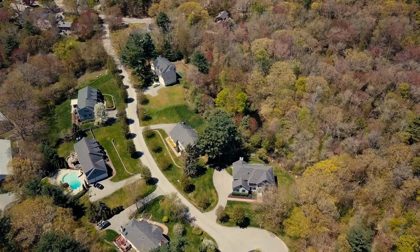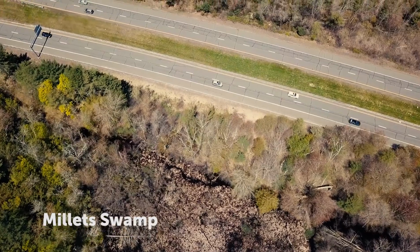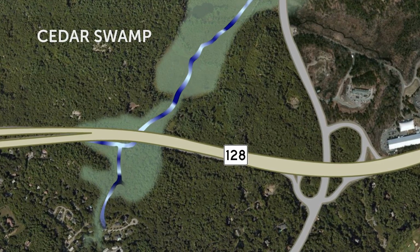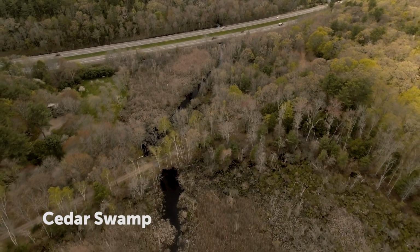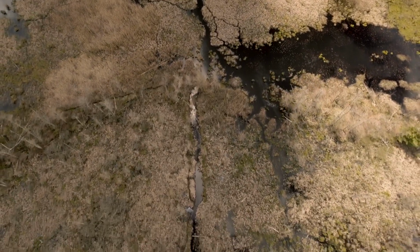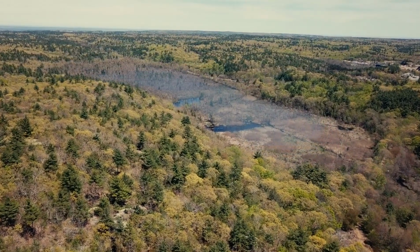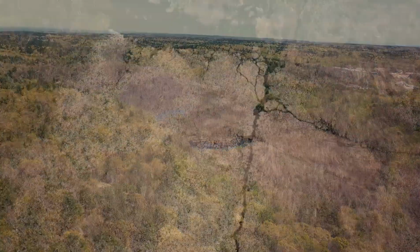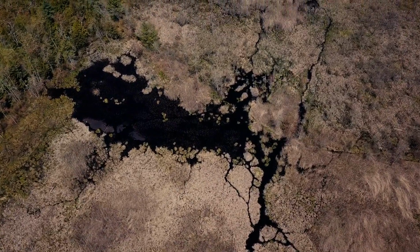Sawmill Brook's winding path begins in a residential neighborhood south of Route 128, in a wooded area called Millet's Swamp. It flows underneath the highway and into Cedar Swamp, a part of the Wilderness Conservation Area. The Wilderness Conservation Area is crucially important as a protected woodland and wetland wildlife habitat. It also serves as a repository for rainwater runoff from higher ground. These swamps serve as huge natural filters, assuring water quality, and also do the massive job of absorbing and slowly releasing the stormwater that otherwise would cause flooding downstream.